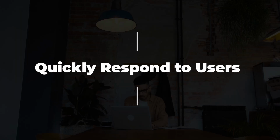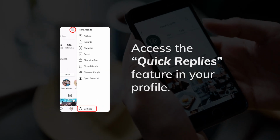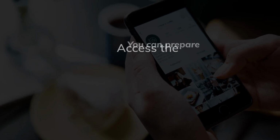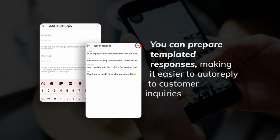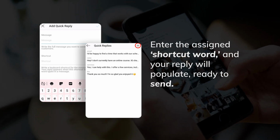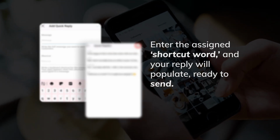Quickly respond to users. Access the quick replies feature in your profile. You can prepare template responses, making it easier to auto-reply to customer inquiries. Enter the assigned shortcode word and your reply will populate ready to send.